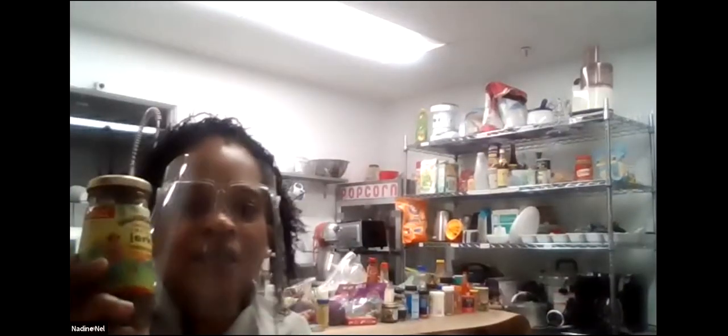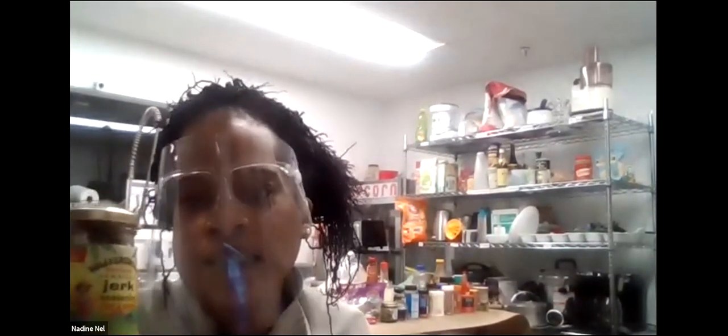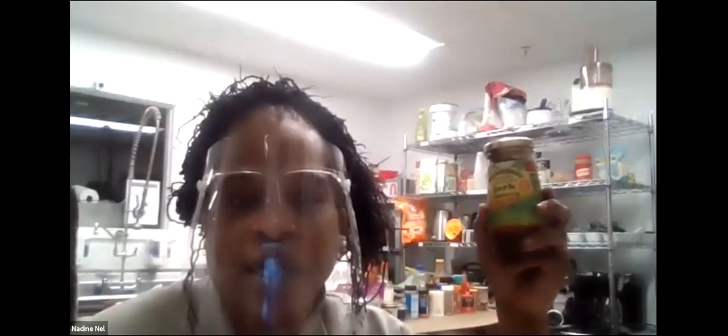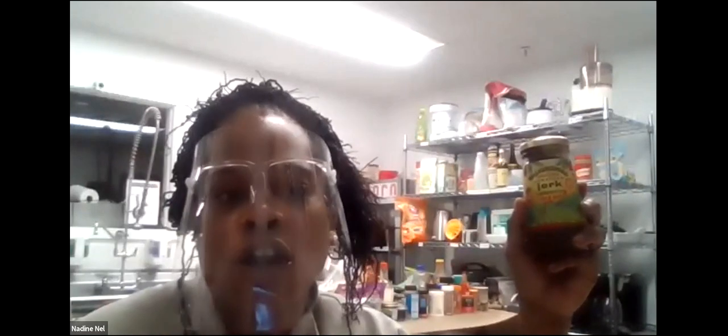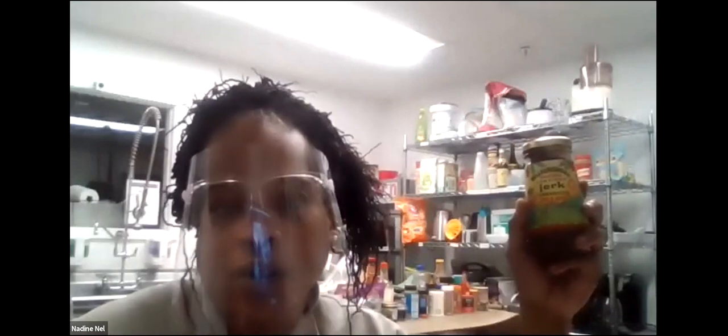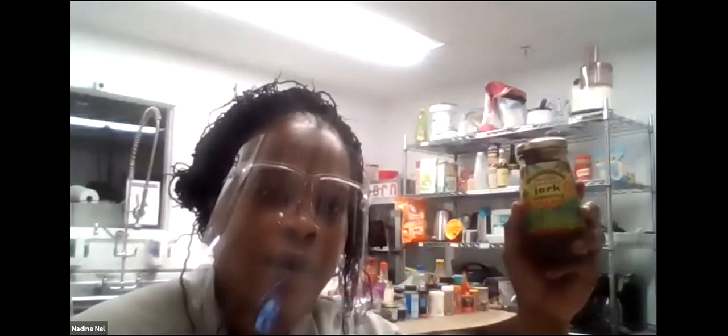This is Walker's Wood. There's all different types. This is a wet jerk seasoning. And there's Grace, and there's Bush of Browns. There's all different types, and the reason I'm mentioning them is because I have no preference. I buy all of them because they're all different. Some of them have high salt. Some of them don't have any salt whatsoever. Some of them have more allspice. Some of them don't.